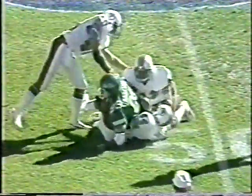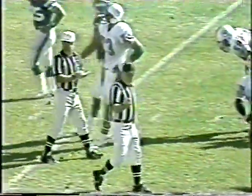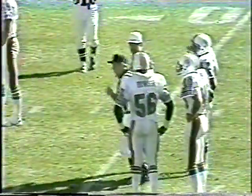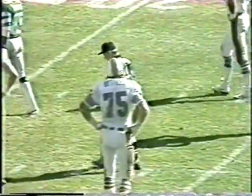Complete to Barkham, but that pass won't count. There's going to be holding on the Jets. One of the Dolphin defenders was coming in on Todd, and a Jet player just tackled him. Chris Ward trying to talk to the officials there. There were 2 flags thrown by the officials, and obviously someone detected putting their clamps on, and they begin to walk off there. Of course, the Dolphins will take the penalty, not wishing to see that completion stand.